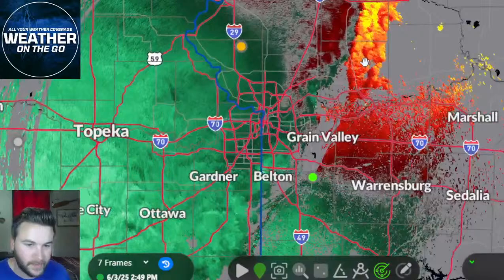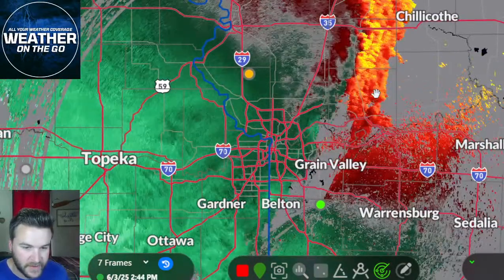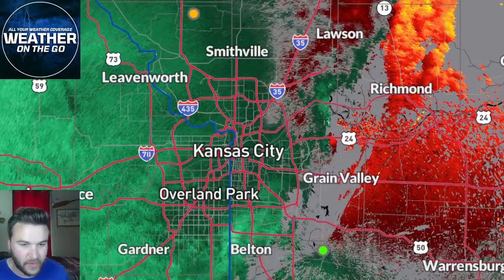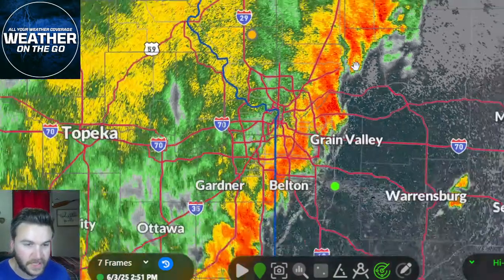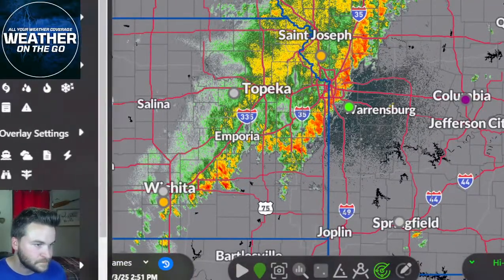So the couplet has appeared to weaken out. Let's go back to the previous couple of frames here, and this is just to the east of Kansas City, and notice the couplet is starting to weaken out. It looks like it's becoming a lot more outflow dominant, which means damaging wind gusts along this are going to be the most likely, with 60 mile per hour wind gusts still being a possibility along this line. So we're keeping a very close eye on that.